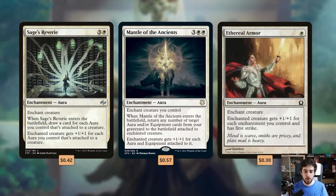Sage's Reverie just draws us oodles of cards. Mantle of the Ancients just mass reanimates all auras. And then Ethereal Armor gives +1/+1 for each enchantment we control and First Strike. So we slap any of these onto Light-Paws, or any other aura with the same mana value, and then Light-Paws just tutors this up, and then we probably just win the game, basically.